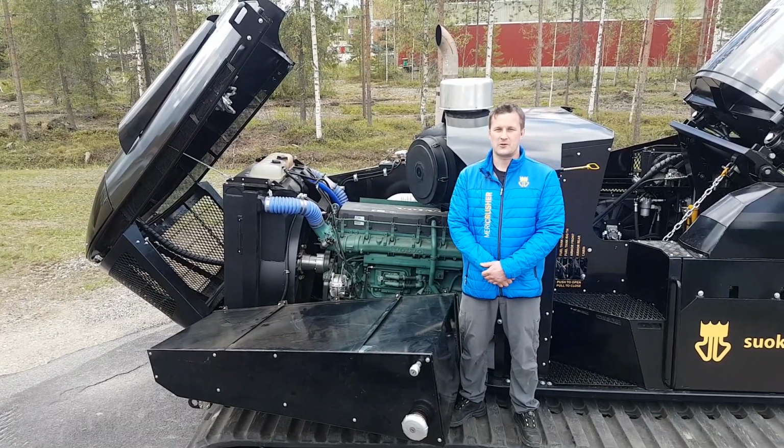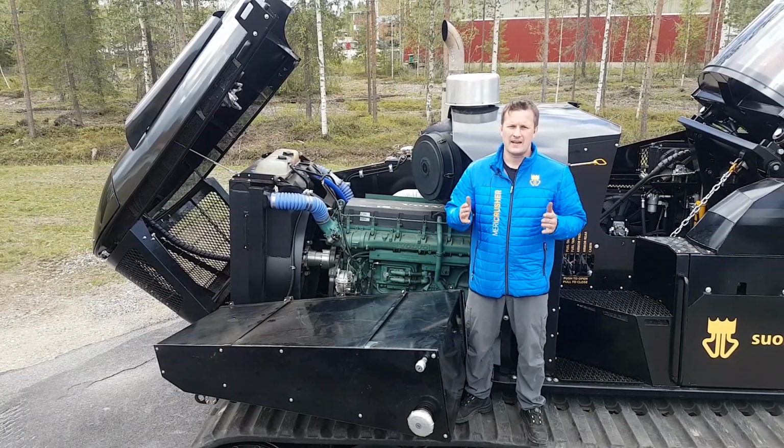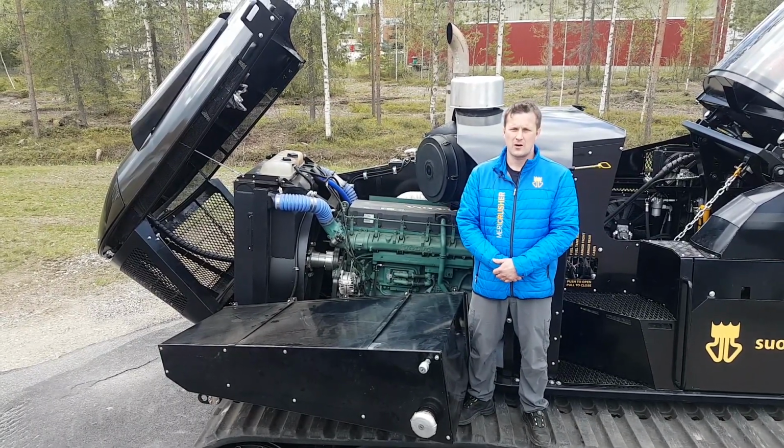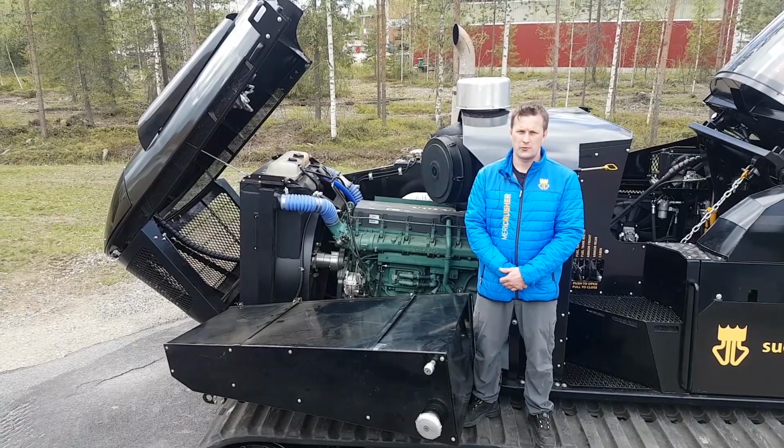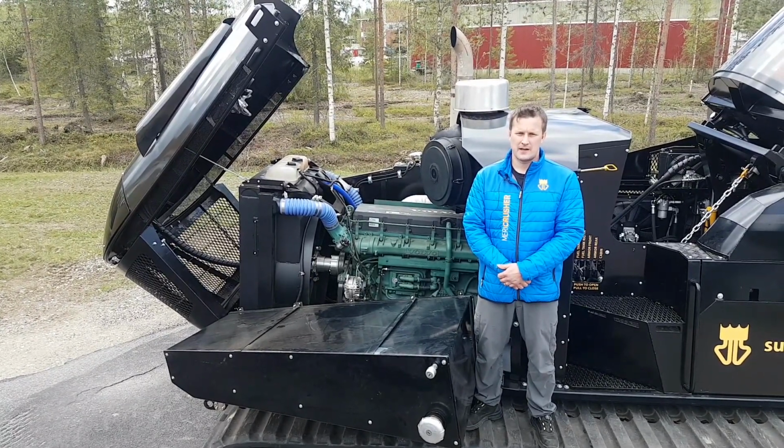Yes, you heard it correct. 768 horsepower, and it can be all measured out mechanically through PTO. A bit later I'll show you how this can be done in a safe way.